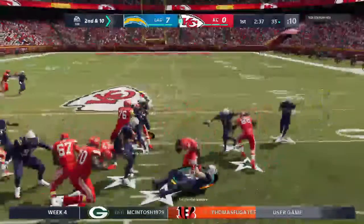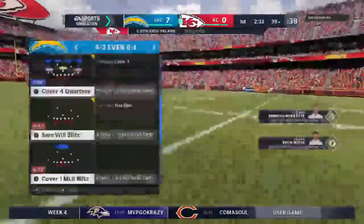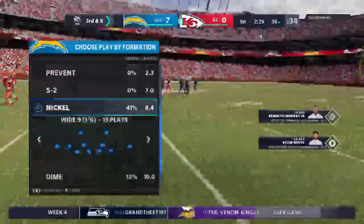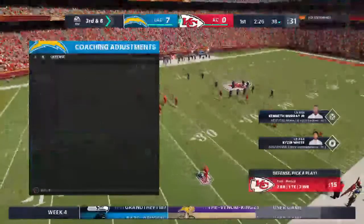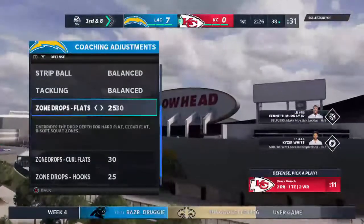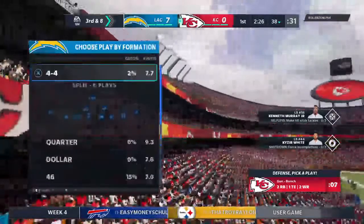They'll run for the first time with Clyde Edwards-Helaire. And the hole closes quickly there. He gets maybe a couple up to the 38. Edwards-Helaire. Not the kind of gain that you'll go absolutely crazy for, but it's the kind of gain that you need to have when you're running back in the NFL. And Clyde Edwards-Helaire, with that low center of gravity and strength, he's going to get those tough, gritty yards for you when necessary.